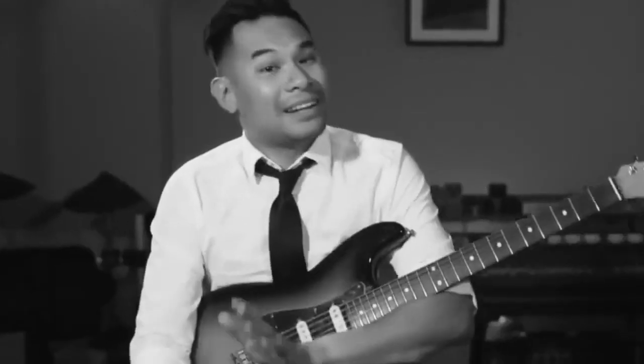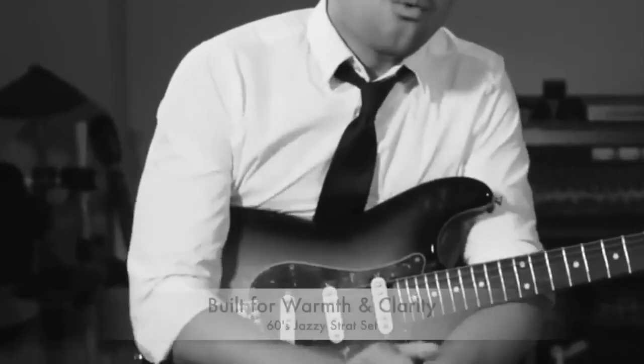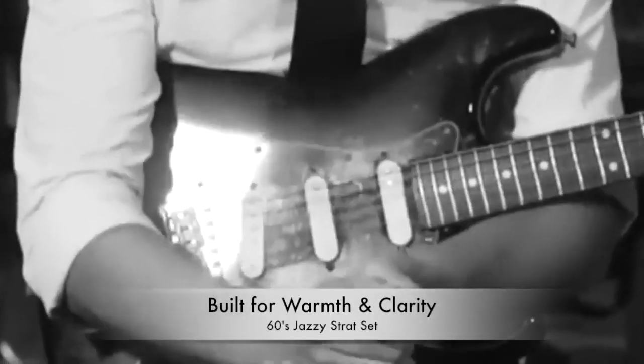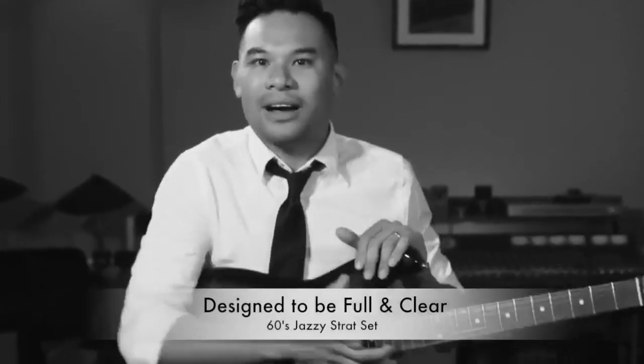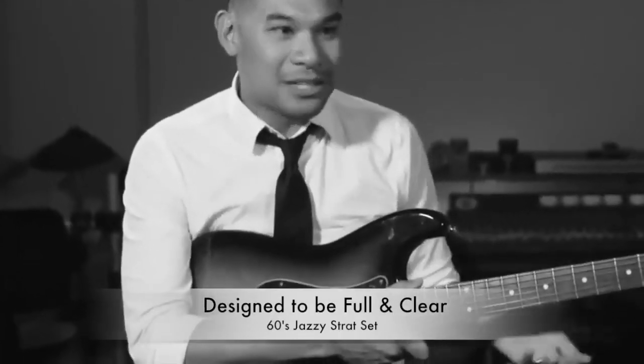This is the jazzy set, and it does as advertised. It is a jazzy, very nice, smooth, warm, full, beautiful sounding set for your Stratocaster. And if you're a jazz guy, this is going to be your call. What makes this set really cool is it's actually quite unstratty in some ways. I find it almost similar to a P90.